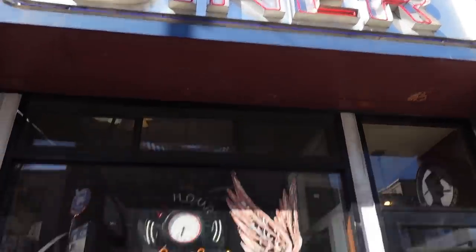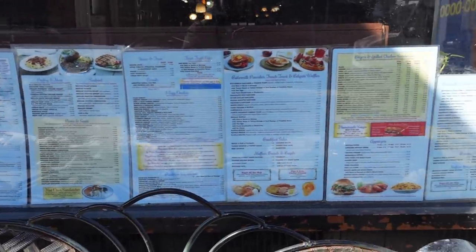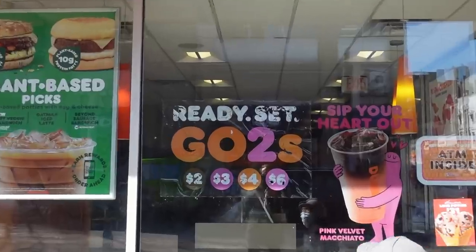Over here, we've got a local diner. It's not very big, but it has a massive menu with pretty much everything. Shawarma, I'm a big fan. But what I'm not a fan of is mass-produced coffee with the flavor of machinery.